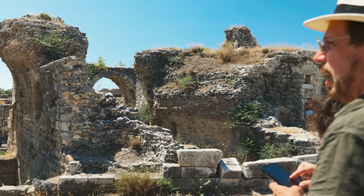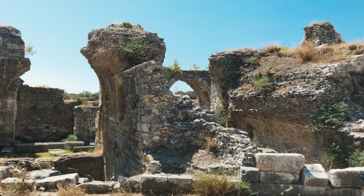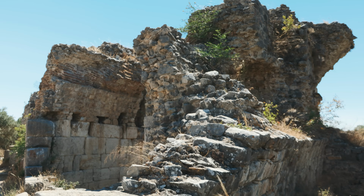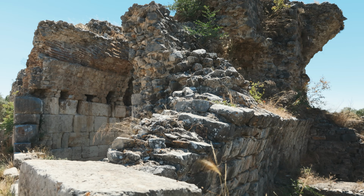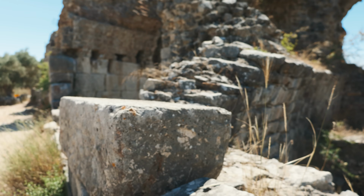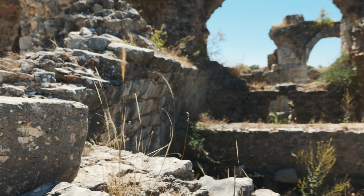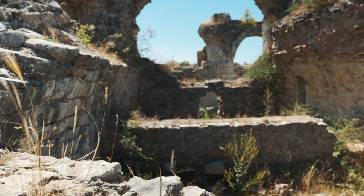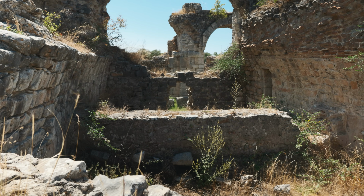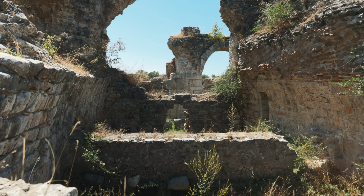Baths of Faustina. It's got to be the Baths of Faustina. Yeah, they look like baths. Oh, yeah. The Baths of Faustina were probably donated by Faustina the Younger, daughter of Emperor Antoninus Pius and wife of the Roman Emperor Marcus Aurelius, on the occasion of her visit to Ephesus in 164. She probably never came to Miletus, though. An inscription testifies that the spa was called the Baths of Faustina even in ancient times.